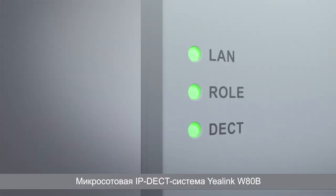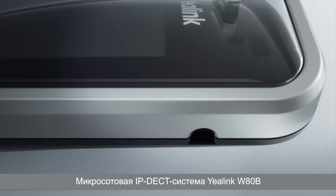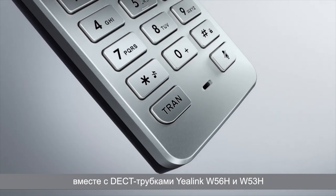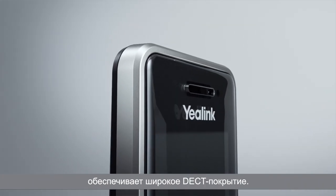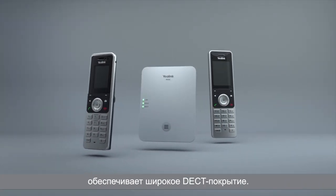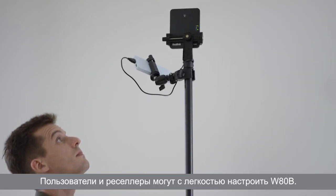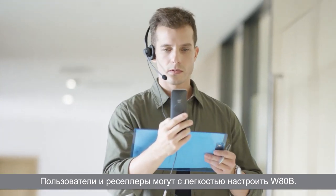Yealink W80B, a DECT IP multi-cell base station, along with W56H and W53H handsets, covering large space DECT scenes. The W80B provides easy setup for users and resellers.